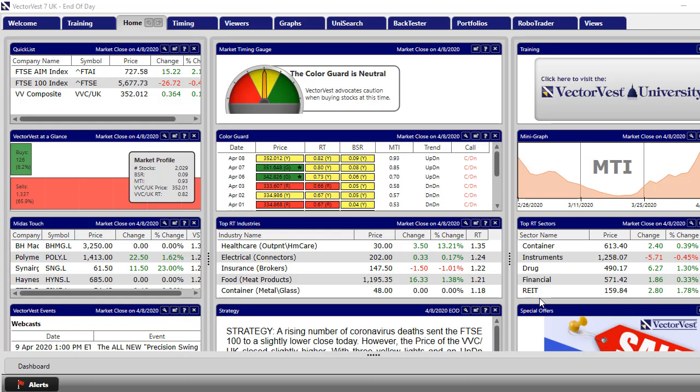It's about a quarter to 12 on the 9th of April, just before the Easter break. I'm looking at VectorVest UK, and over the last week or so, the situation's improved markedly. The short-term trend of the London market is up. The primary wave is up. The underlying trend is still down, and the longest measure of the trend on VectorVest is in fact still down. We're still advising caution, and I think that you should in fact heed that warning.